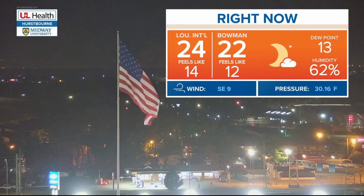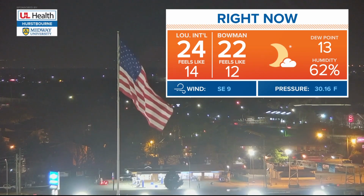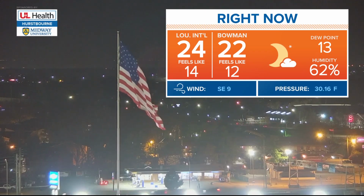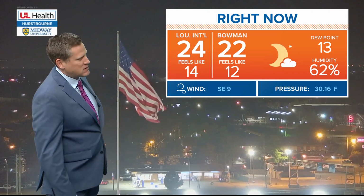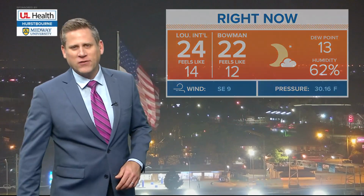You get those lights bouncing off that frost. It can blind you. So we do have a little breeze at around 5 to 10, but it is calmer than yesterday. And just that little breeze is putting our wind chill down to 12 at Bowman Field, 14 it feels like at Louisville Muhammad Ali International Airport, but still enough to keep that American flag blowing here with our Midway University cam right alongside Hurstbourne Parkway and Interstate 64 with our U of L Health camera network.